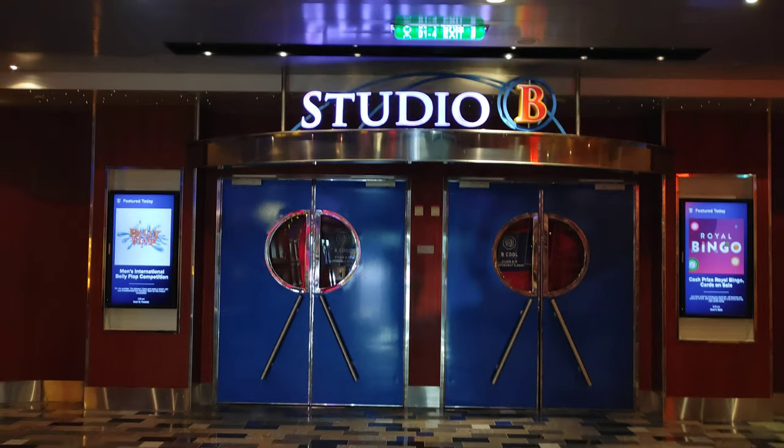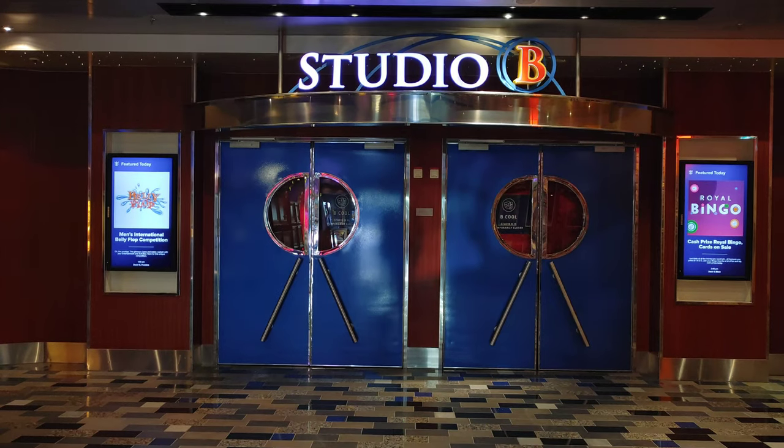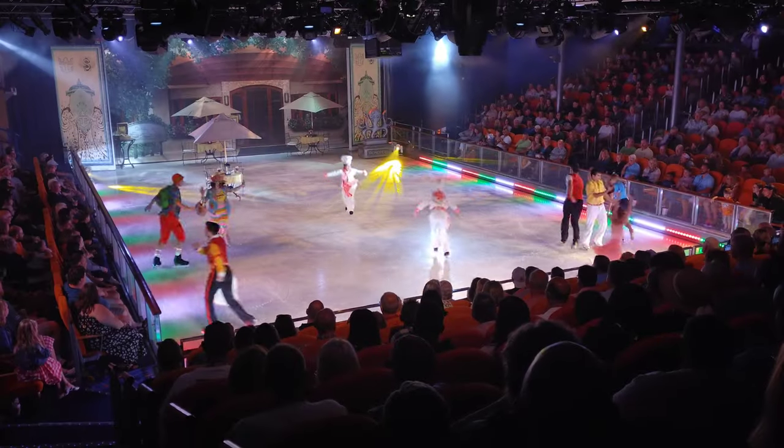Entertainment is Studio B, which features ice shows. They also open up for free skate during the week.